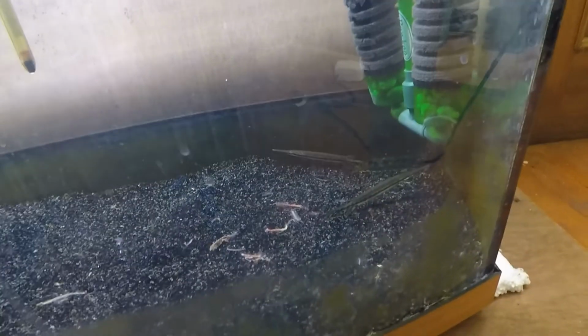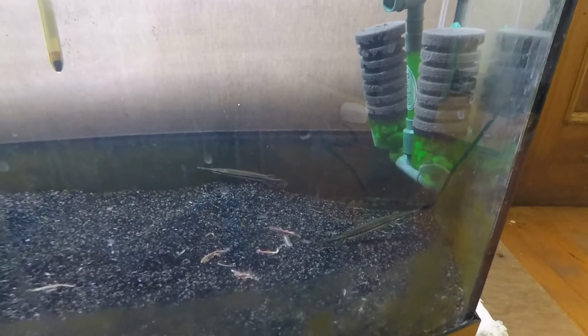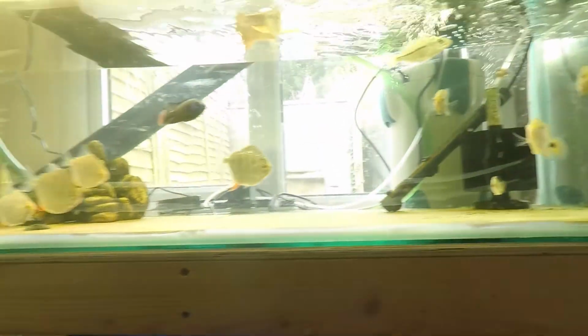Finally, there is the update on my Florida gar. Unfortunately, the bottom layer where they usually hide is completely filled up with algae, so it's hard to see them. But they are putting on some size. They're getting nice and fat. They're eating every day, which is really good. I think they eat 6 days a week. And again, my aim is to get these guys as big as possible so that they can go up into here.